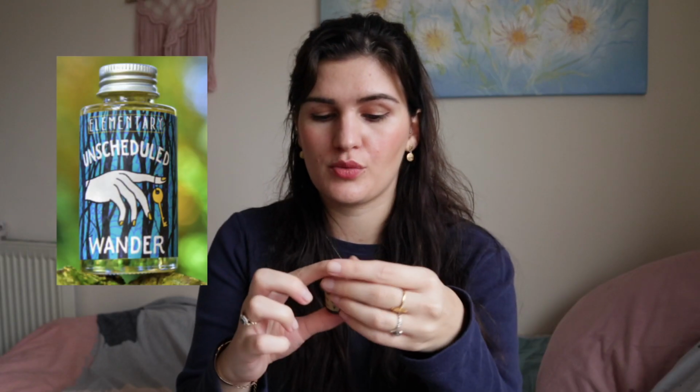Next up we have Unscheduled Wonder. All of their scents I feel like do smell very outdoorsy, but in a nice way. I really like this one too. They're all very similar, but still very slightly different. Like this one's got geranium, lavender, patchouli in it. It's really nice. Again, a very nice warm one, but still nice and floral. That one might be my favorite. And then the final one they have is Lowbrow Jazz, and I love the name of that.